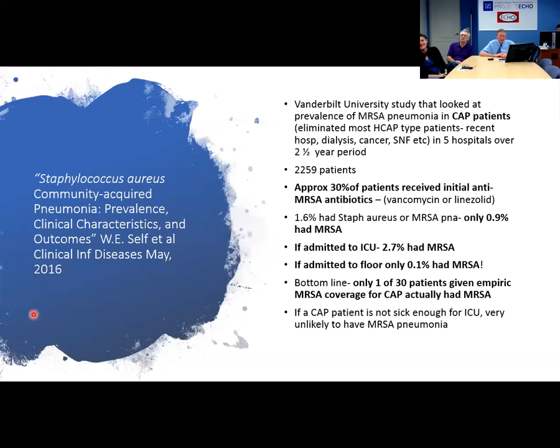If a community-acquired pneumonia patient is not sick enough for the ICU, it's very unlikely to have MRSA pneumonia. And if you look at the guidelines, it's Rocephin and Azithro, or Unasyn and Azithro, or doxycycline. So the standard guidelines for a community-acquired pneumonia patient not in the ICU don't even recommend these drugs. All right, so I think we're over-treating a lot of CAP, okay? And we've talked here previously with Mike and stuff.